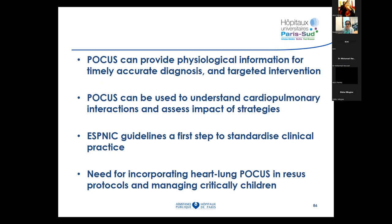I think that using point of care for the neonatologist to assess heart and lung, and also all the organs, but your heart and lung, can help us individualize our treatment and management for the patients. That can also help us possibly limit the secondary effects of what we're doing. Like, for example, in my unit, we're ventilating very aggressively because we see the lung, so we're going for the lung, but sometimes we forget about the impact on the heart, and we should be thinking more about that. And I think that we need to start incorporating POCUS, lung heart focus, in our resus protocols and when we're managing critically ill children.